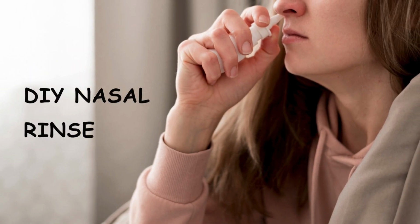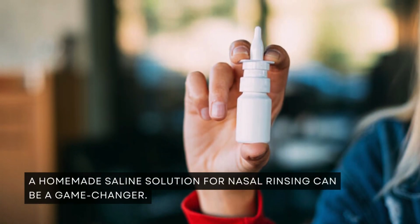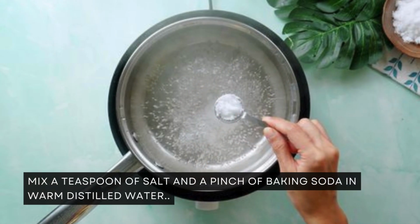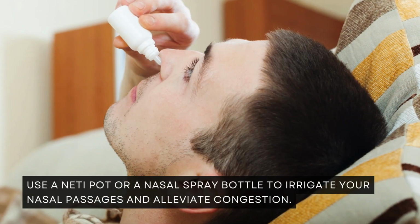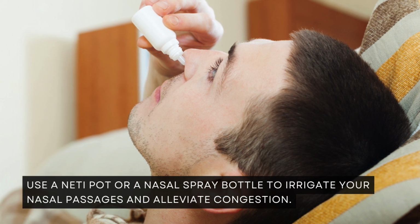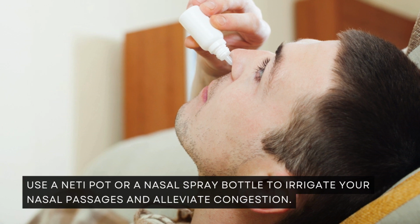DIY nasal rinse. A homemade saline solution for nasal rinsing can be a game changer. Mix a teaspoon of salt and a pinch of baking soda in warm distilled water. Use a neti pot or a nasal spray bottle to irrigate your nasal passages and alleviate congestion.